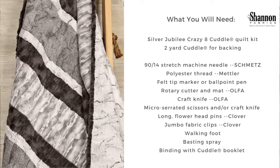A 90/14 stretch needle, of course, we use them by Schmetz. Polyester thread, I've got Mettler Metrosene. A felt tip marker or ballpoint pen, because we'll be marking on the fabric. I'm just going to use a Sharpie today. Rotary cutter and mat, if you want to use a rotary cutter for these. A craft knife. I use the Ulfa SAC-1 to cut all of my Luxe Cuddles. Micro serrated scissors are really good for little cuts and for trimming your threads. Long flower head pins, the ones from Clover are the ones that I like. Jumbo fabric clips from Clover. Walking foot, basting spray. Oh, I forgot to put it. It's the OD-505. For sure, use that one.